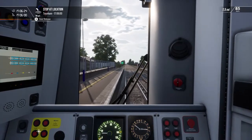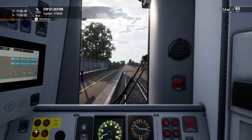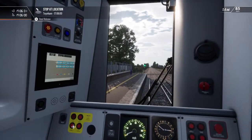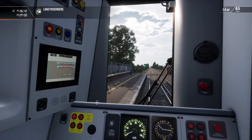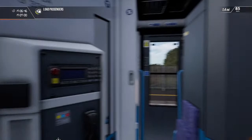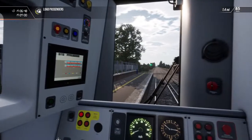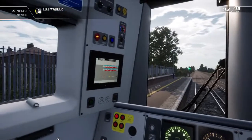In fact, I'm aiming for the end of the platform and not the 8-car stop sign. I'll just demonstrate this. If I press the one that says door release, you see on there only one row of doors is opened. If you hit all release, it pops the second set and the first set as well. So we're on time, but it's going to be neat.